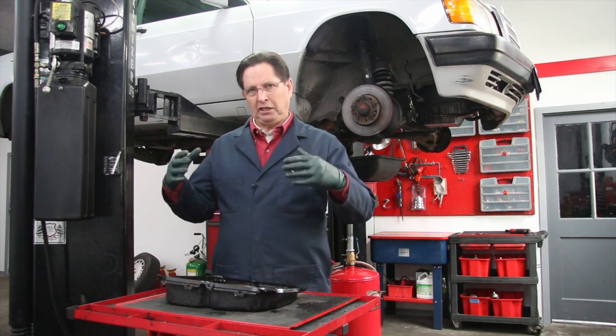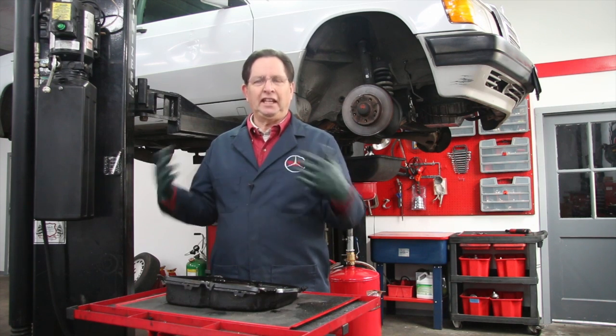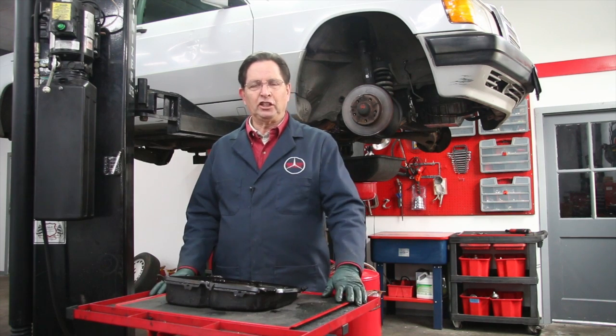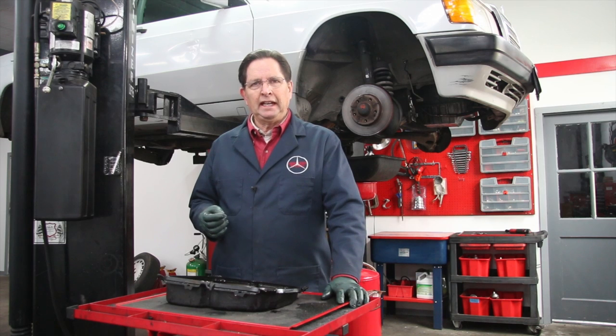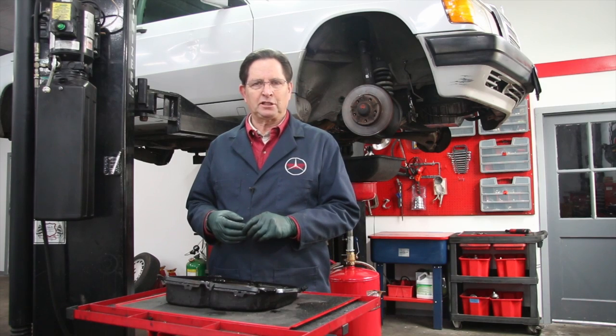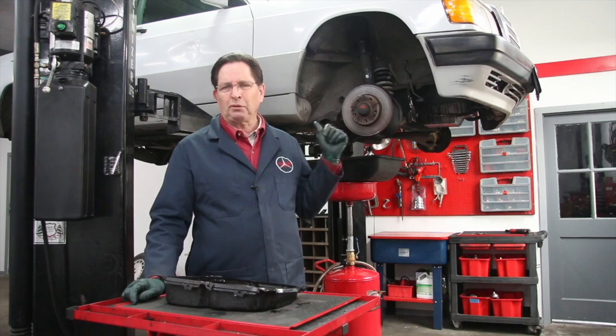But when you're talking about internal transmission failure, you're talking about taking the transmission out, either having it rebuilt, getting a rebuilt unit, or finding a good used one. But I just had to check. I wanted to make sure, and there's a couple of tests I do to confirm my suspicions when we're talking about transmission failure. I went ahead and looked around that transmission.